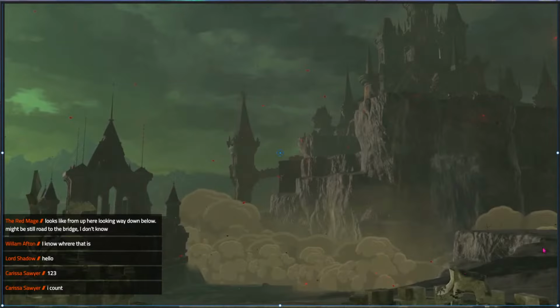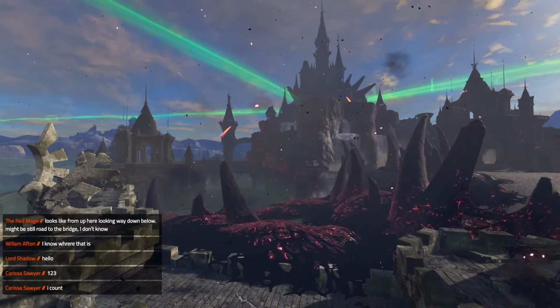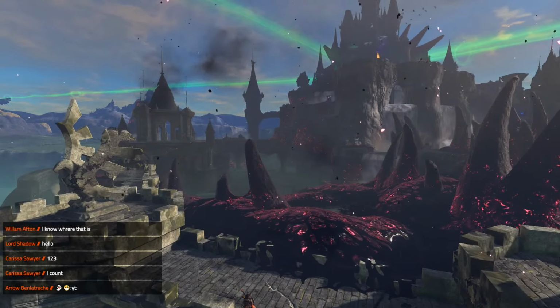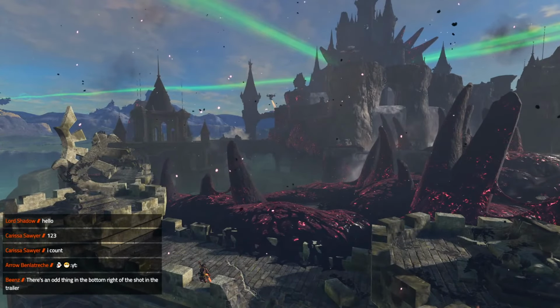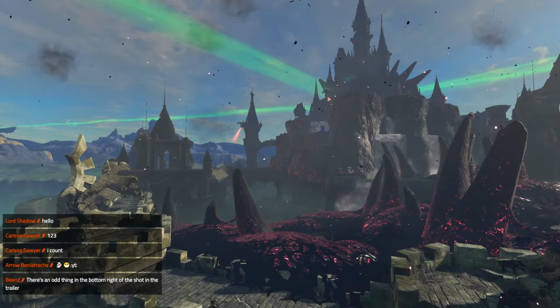Oh, that's kind of cool. Well, I guess it's a little bit over too much, but whatever. This is the shot in Breath of the Wild that tweaked a little bit more. Increase this. There we go. It's a bit off, but you all get the general idea of what it's supposed to look like.